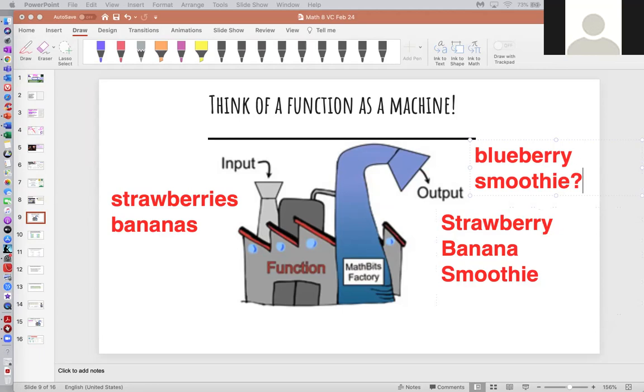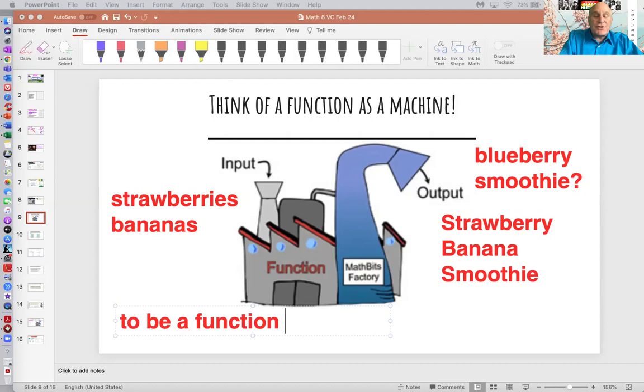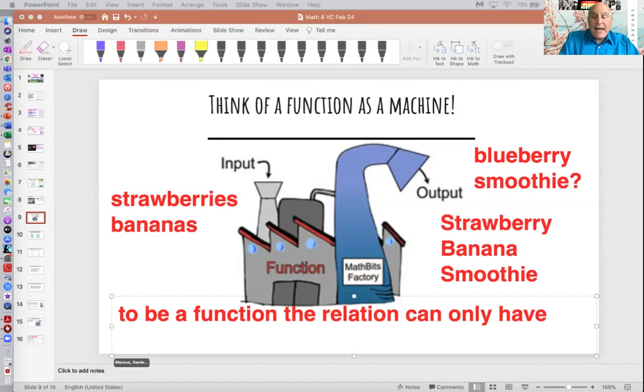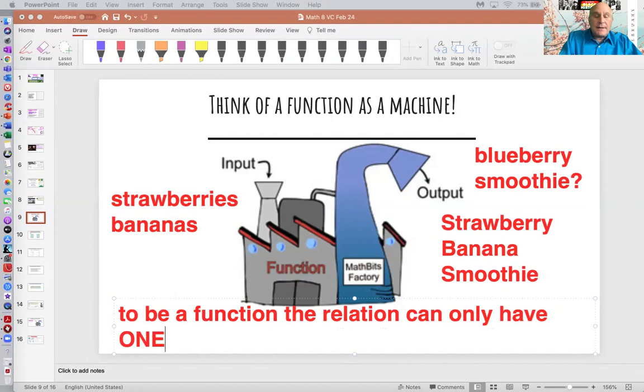Exactly. So what that means mathematically, and this is such an important concept, I want you to make sure you have it in your notes. So I'm going to write it at the bottom here. To be a function, we'll just call it the relation, can only have one Y, remember the Y is the output, for each input. Very important concept. And I'm going to show you three ways of determining that.